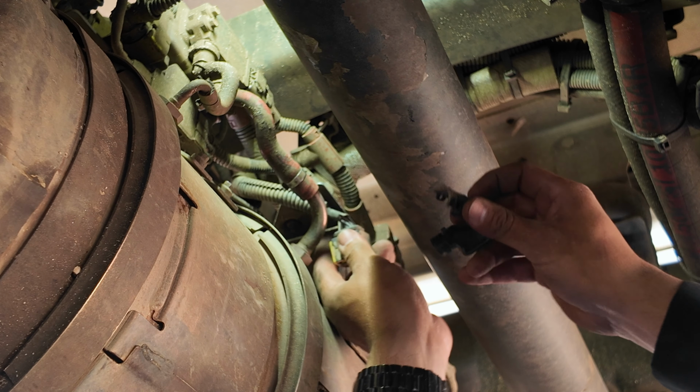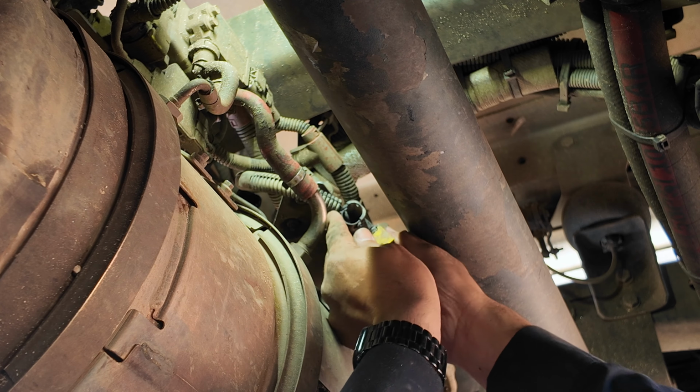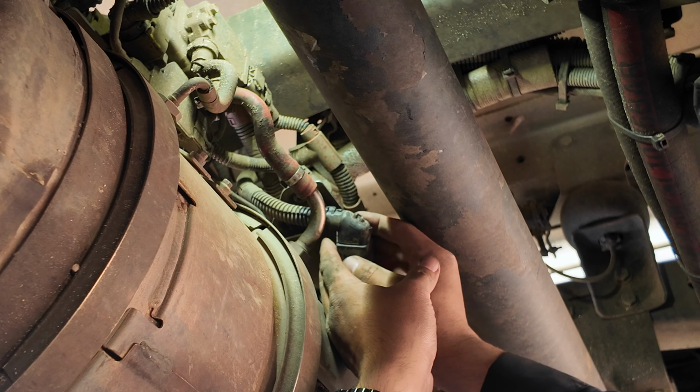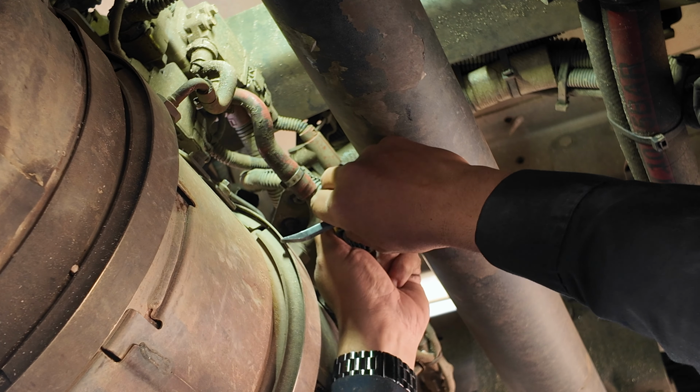Put this thing back together. Nine out of ten times the valve is going out. Oh Jesus, what are you doing, big boy? To the right. Come on, big boy. There we go. Now we open this one back up. The little pry bar makes it easier, just like that.